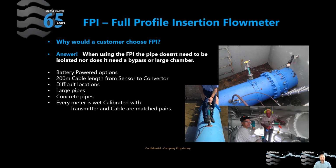One of the key things to call out with our FPI is that it doesn't matter what the material of the pipe is. It's unaffected whether it's concrete pipe, plastic pipe, steel pipe, stainless steel pipe, MDPE, HDPE pipe. Our flow meter will simply strap on, insert, and measure the flow going through the inside of it. We know with some other devices it's limited what they can be clamped onto. But with our insertion device, it will work with any type of pipeline.